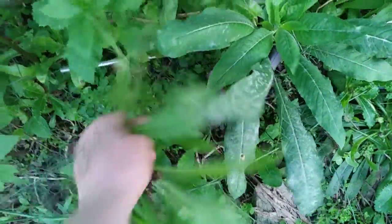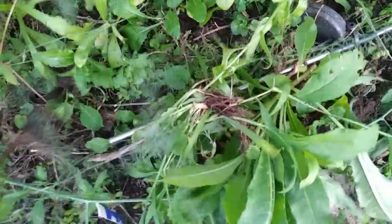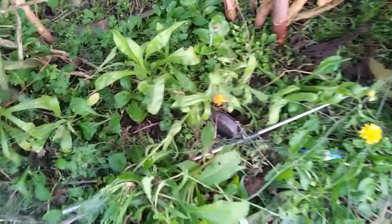Oh, somebody's kitty was here. I think this is the same fireweed. This is something different. This is evening primrose. Fireweed, fireweed, fireweed. Some sort of thistle, I think. Another sort of thistle. Yeah, decent amount of weeds through here.